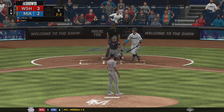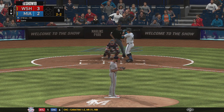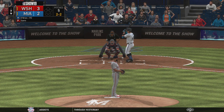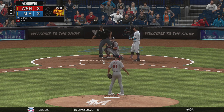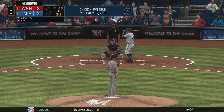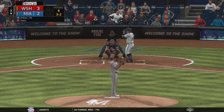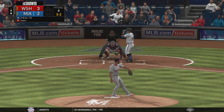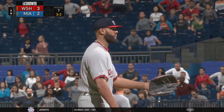Fouled away. The 2-2 one more time. Doesn't get the zone. Count full now. Time to focus here. This game is way too close to be walking, guys, so we'll see if he can make him swing the bat on this next pitch. Another full count pitch on its way. Hit hard to the right. Foul.